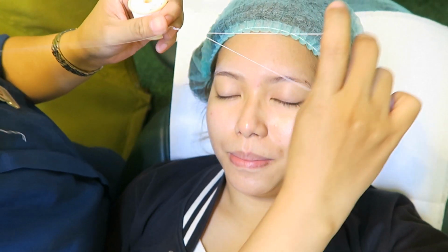Before getting this treatment, dapat walang makeup, no? Yes, ma'am. Kaya paano kapag may makeup yung tao, tapos gusto nyo pa-full face? Tatanggalin talaga? Yes, ma'am. Kahit wala akong makeup, ma'am, magki-cleanse pa rin tayo. Okay. Sige. Maganda yung thread nila kasi cotton daw, no? 100% cotton. Okay.